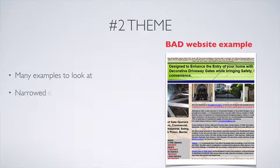So then number two, we have to look at the theme. How do you want it to look? They gave us tons of examples, and I spent time going through all the examples, and I've narrowed it down to 4. I'm including 2 of the most popular ones and then 2 of the newest ones.